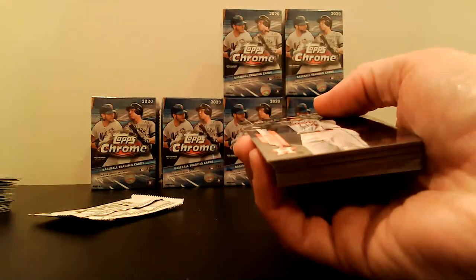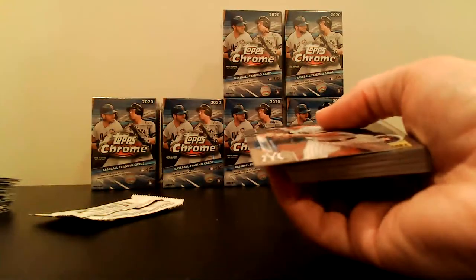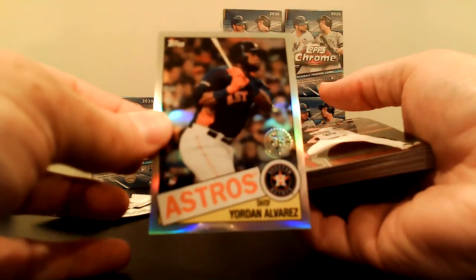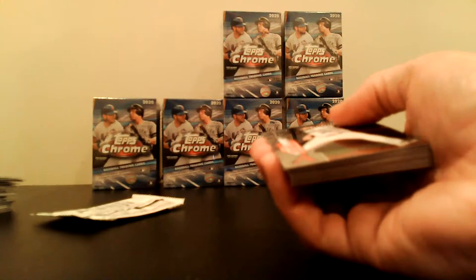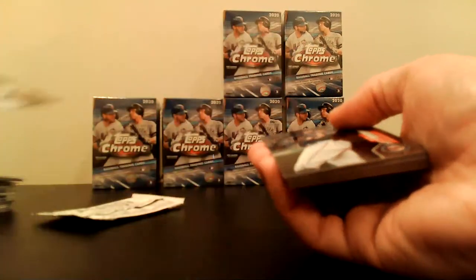Isan Diaz, Freshman Flash. George Springer, Rizzo, LeMahieu, Jordan. A Jordan sighting. Bradley. Tatis. How good has Tatis been?